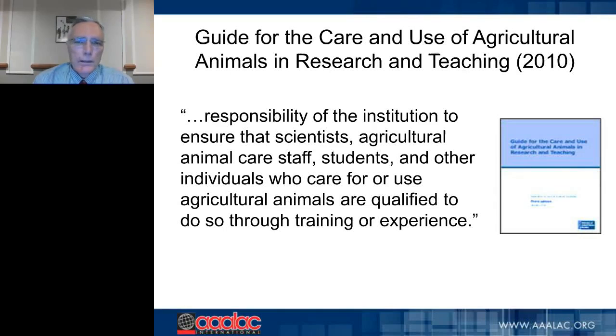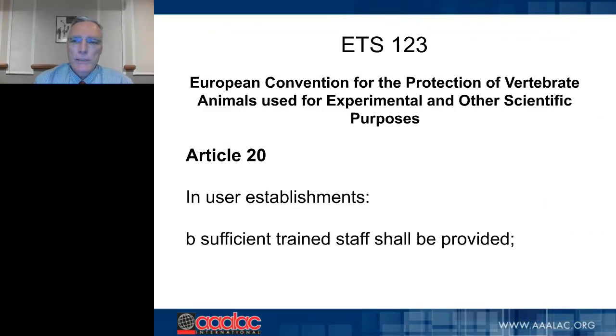The second primary reference standard is the Ag Guide, the most recent version of which was published in 2010, and it also reiterates the fact that individuals must be qualified. In other words, they must be qualified to do the training experience, and must have been able to perform their job duties and do it on a daily basis.